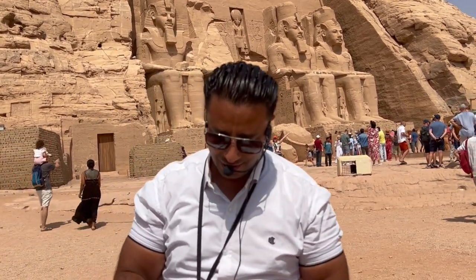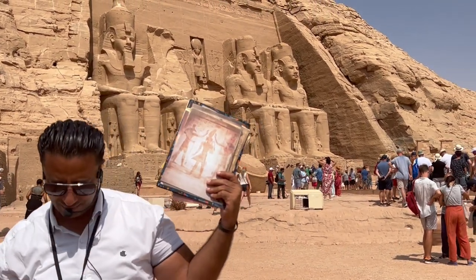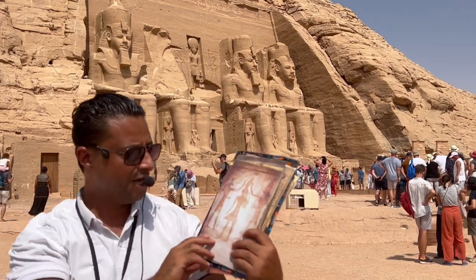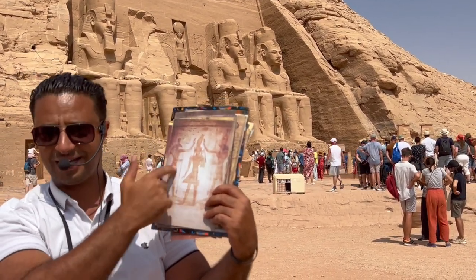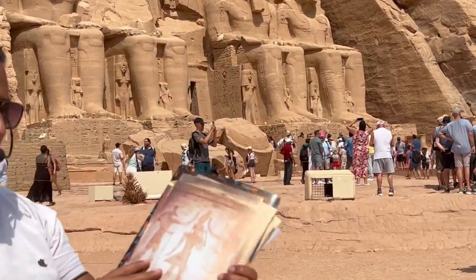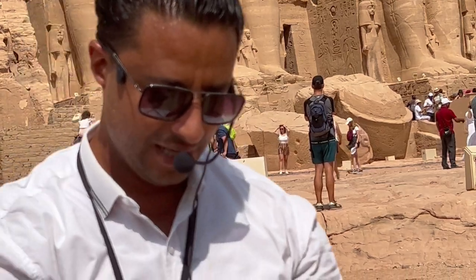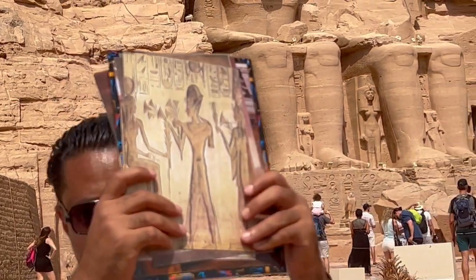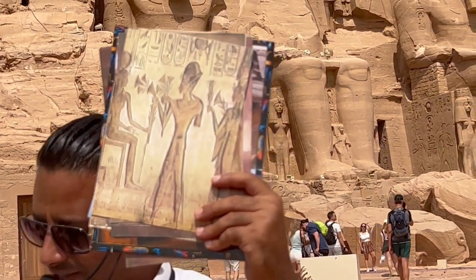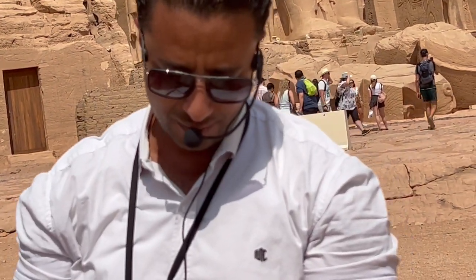At the end, one of the scenes inside the small temple is the coronation of Ramses II by Horus and Set, his uncle. That way we remember the fight, as we said. They have placed the crowns on the head of Ramses II. And here the goddess Hathor gives offerings, flowers as offering, to the pharaoh, and behind him his wife Nefertari, the most beautiful wife.